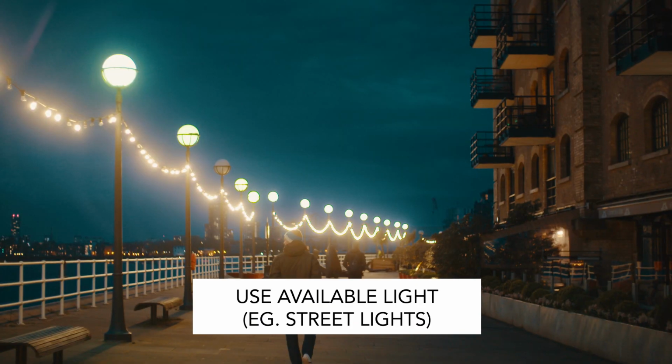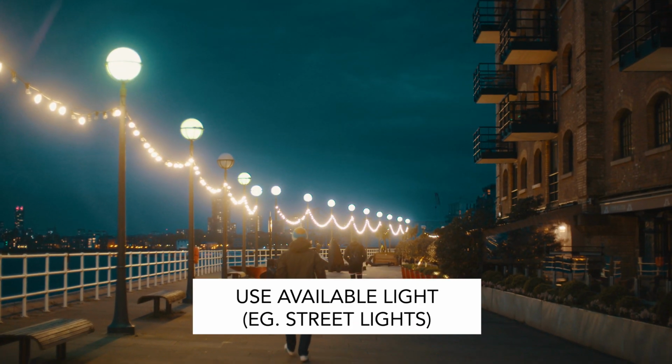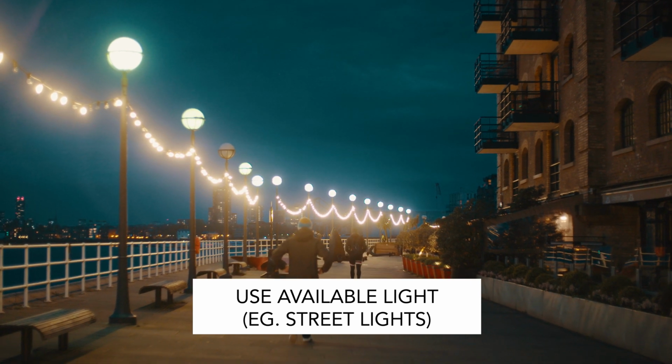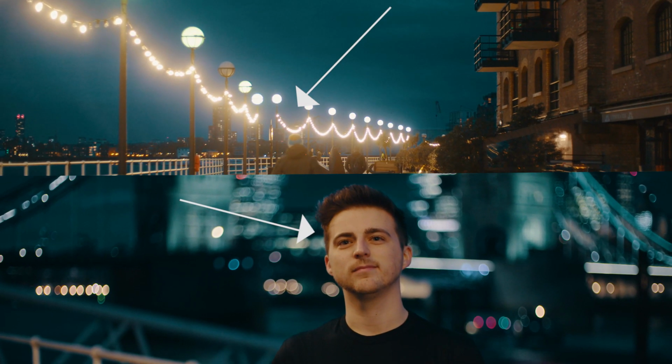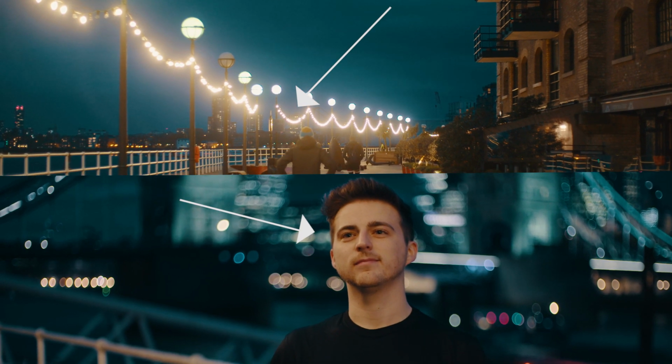So you want to look at the surrounding lights. You want to look at the lights that are provided to you within the scene. So if you're filming outside, for example, then try and shoot in an area with street lights or passing car lights or lights coming from shops or cafes. Really take advantage of the lights within your scene. Just shooting in an area with street lights as opposed to an area without street lights can instantly transform the quality of your footage. However, if the footage is still a little bit too dark, then you might want to consider adding some of your own lights.